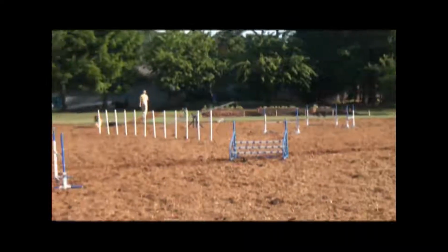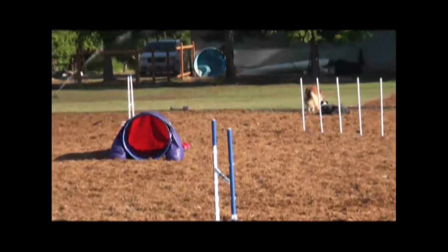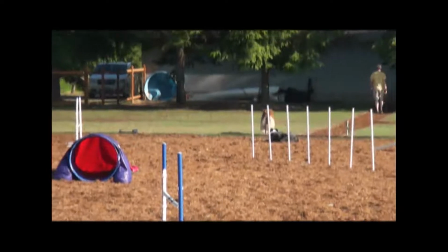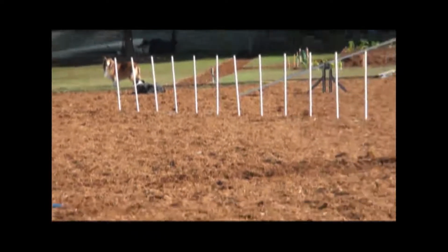And it's amazing how green the front field looks from here. It was only planted about 10 days ago. We've got to water like crazy. Try and keep it going, but it is coming along nicely. And that's our new field.